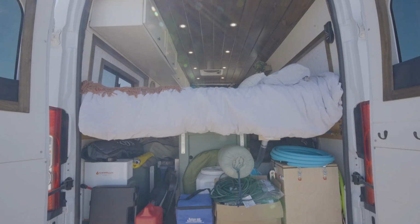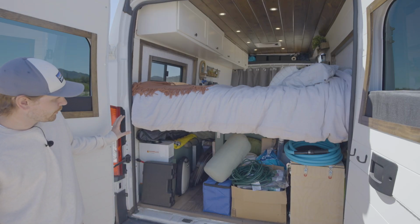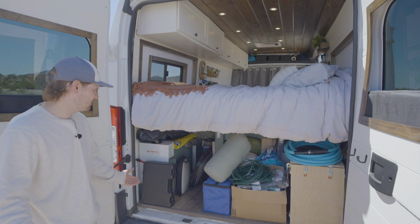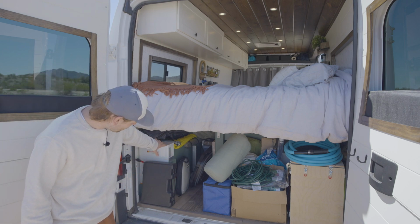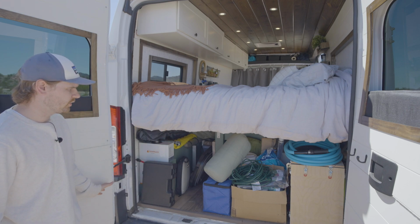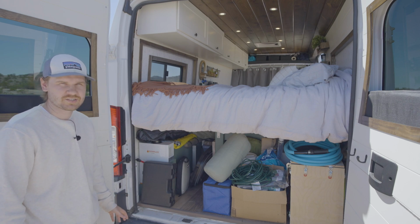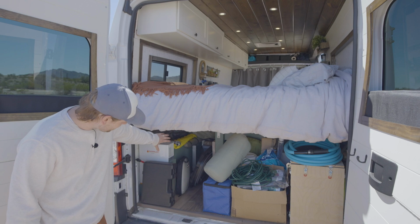So we have reached the back of the van, as we call it the garage, like most people. Pretty much houses all of our stuff that we don't use on a daily basis, and things that you would find in anyone's garage. So on this side, way in the back over there, we have all of my tools. We've already learned you can never have too many tools in a van. With everything breaking, just always need more tools. So I have my tool set kind of way in the back there.